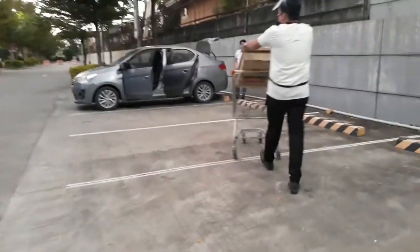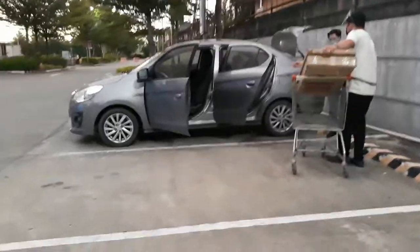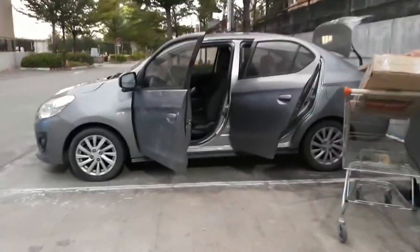Papunta na kami sa parking. Just to add up, pagdating naman sa customer service ni All Home, the best talaga kasi ihahatid ka pa nila hanggang sa parking.